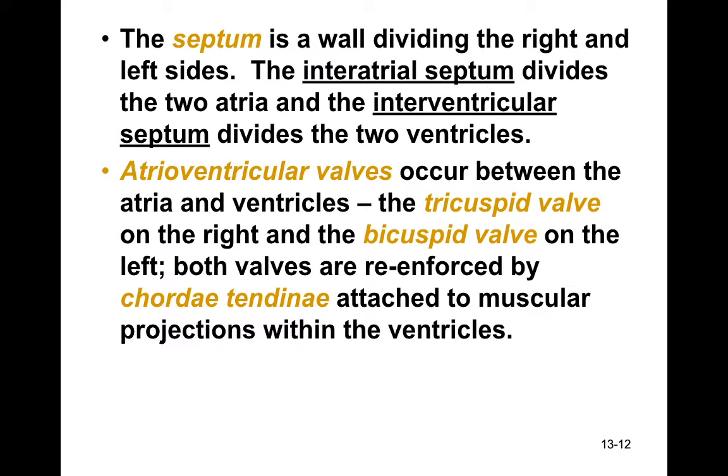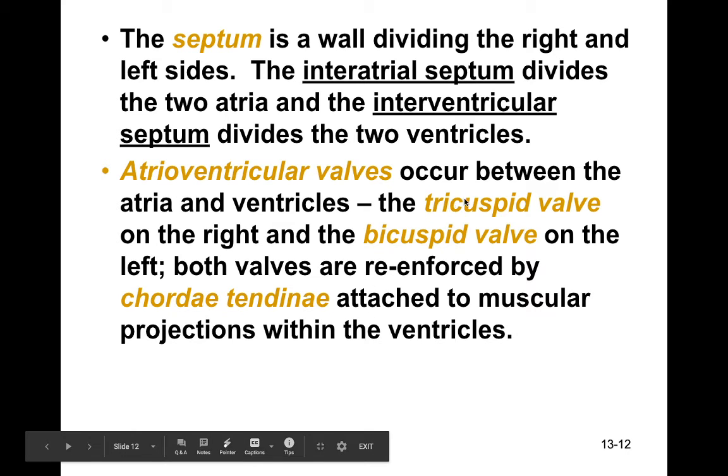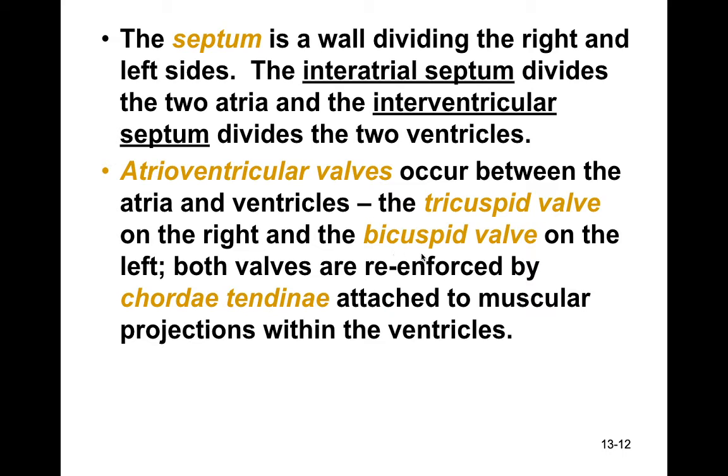These valves are called the atrioventricular valves, or AV valves. We have a left atrioventricular and a right atrioventricular valve. The tricuspid valve is another name for the right atrioventricular valve. And then the bicuspid valve is another name for the left atrioventricular valve. Another name for that left AV valve besides bicuspid is the mitral valve. And I think you will find in a clinical setting that they call the right AV valve the tricuspid, and they call the left AV valve the mitral rather than the bicuspid.